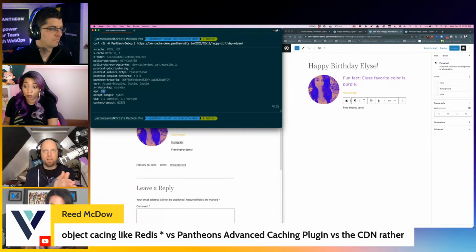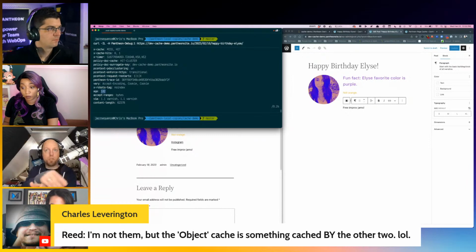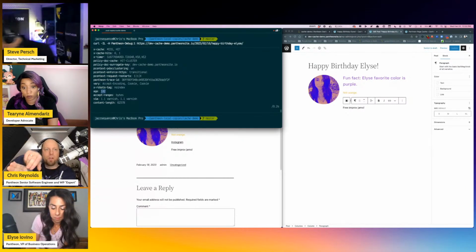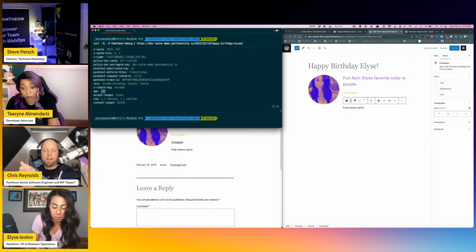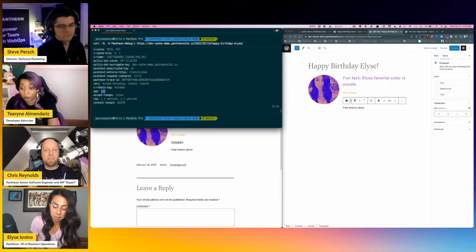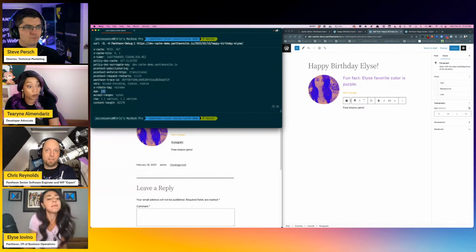So if you think of the path of your request like a map, the CDN is somewhere in between you and your destination. And it says, I've got all the things that you need right here. You don't need to go all the way to the server and make the server do stuff. But if you do need to hit the server, because there wasn't anything cached at the CDN level, or you're not caching your homepage, you do want to have some amount of caching.